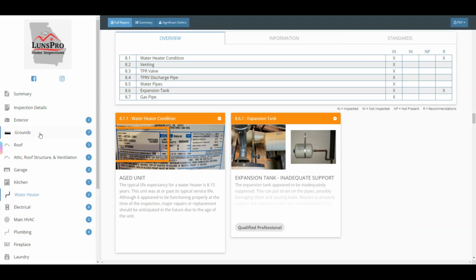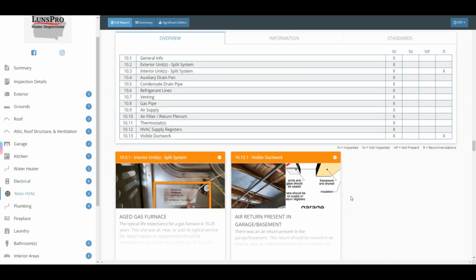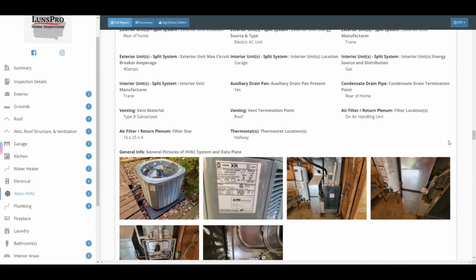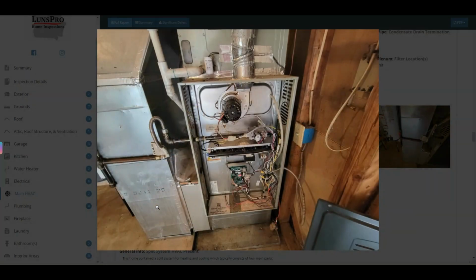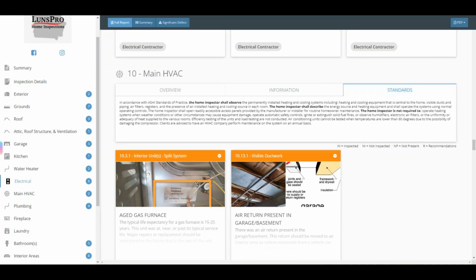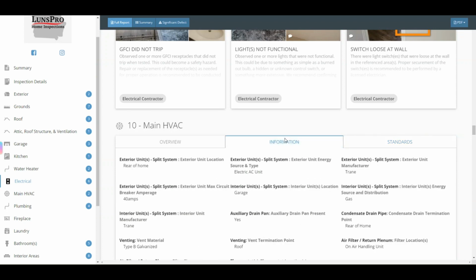When it comes to the HVAC, let's see if we can find some HVAC things here. Because what you want to do is know where your filters are, because you're going to change the filter for your furnace. Not your water heater, but your furnace. So this will tell you where your furnace is. Let's see if I can find a picture of this. They might have one here, and they might not. This is why it's important to be present during the inspection so you can ask these types of questions.